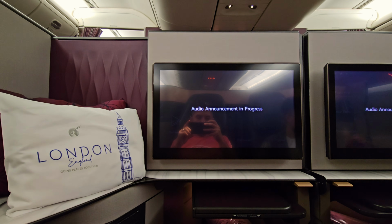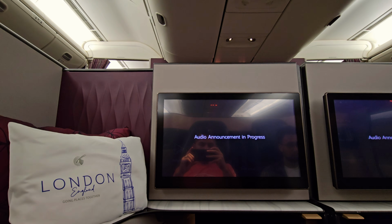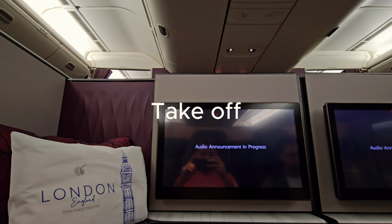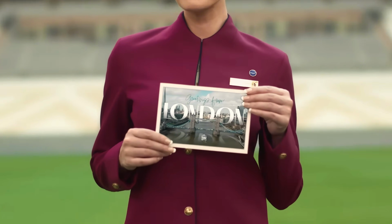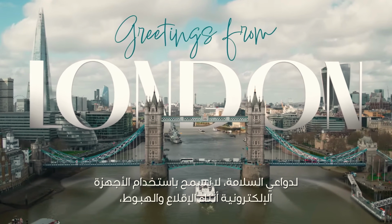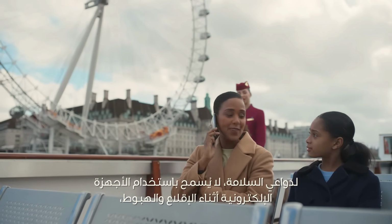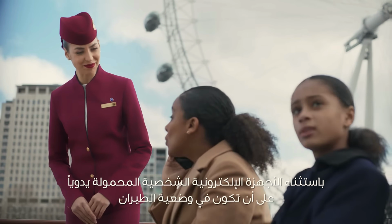Beside me here in the flight deck, our captain, senior captain Hall, and our first officers, Mr. Gabriel and Karen. For safety reasons, with the exception of handheld personal electronic devices in flight mode, the use of electronic devices is not permitted for takeoff and landing.